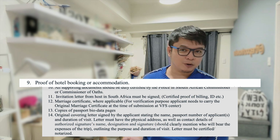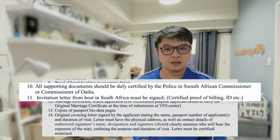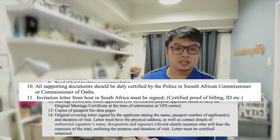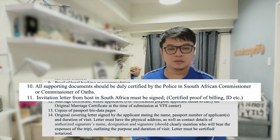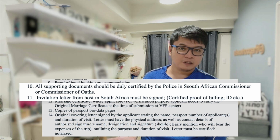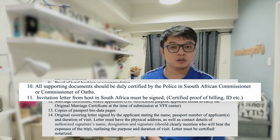So that's pretty straightforward. Next, invitation letter from your host in South Africa, and it must be signed. And you'll also need to submit like a certified proof of billing or ID of your host. There's also a note that all supporting documents coming from South Africa should be duly certified by the police in South African Commissioner or Commissioner of Oaths.